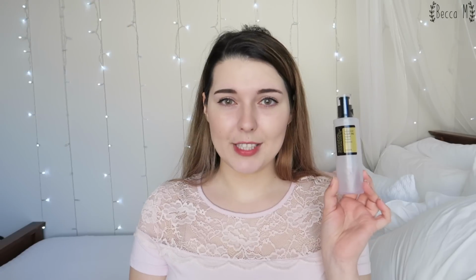I finished off my beloved Cosrx Advanced Snail 96 Mucin Power Essence. I always really enjoy this, but I feel like I'm not really missing it now that I'm not using it. So I'm not sure if I will repurchase this. I only finished it a couple of weeks ago, so I'm going to see how my skin goes. I usually love this and it makes my skin feel super soft and nourished, but again, I don't feel like my skin is missing it at the moment, so I'm not in a hurry to repurchase it.